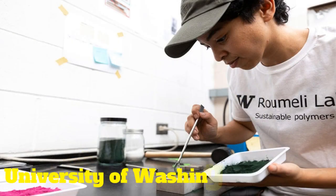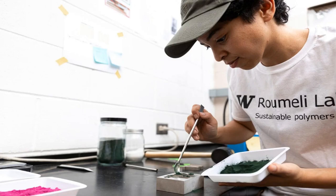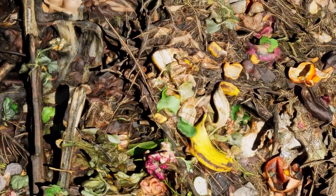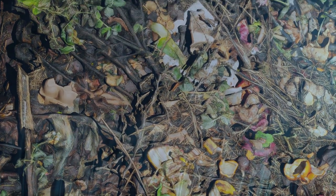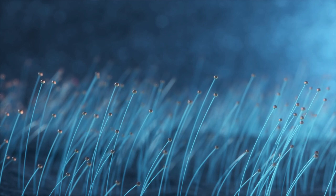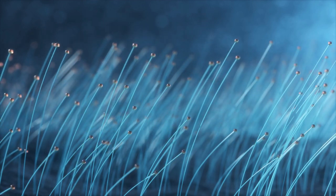Researchers at the University of Washington are working on another type of plastic. Their solution breaks down within the same time frame as a banana peel does inside of a home-based compost bin. They are building their plastics from cyanobacteria cells, which are heat-resistant. Their current designs are stronger than previous versions, but still brittle.